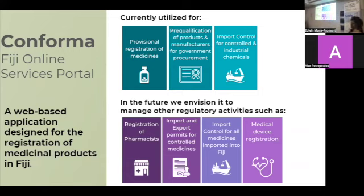So we are actually looking at extending this work using Conforma for registration of pharmacists, for import and export permits for controlled medicines, which are still being done manually, and also to be able to do import control for all medicines imported into the country, and also for the registration of medical devices.